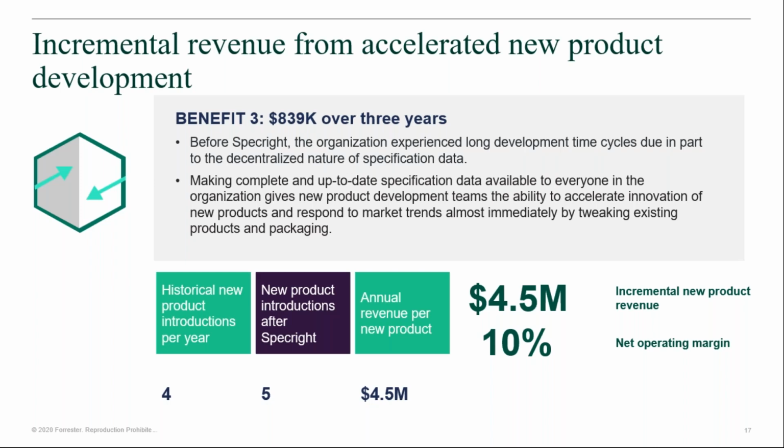So one of our interviewees told us that they significantly reduced their time to market and increased the number of new products that they can launch each year by using SpecRite to put together their bill of materials. They can focus on incorporating materials that the company is already buying from suppliers who've already passed quality and regulatory scrutiny. This also had a positive impact on their success rate because they were using proven parts.